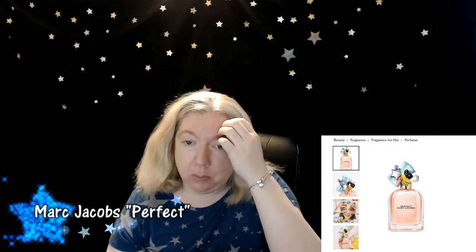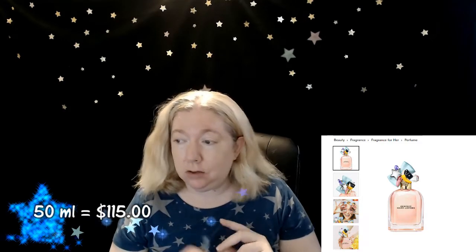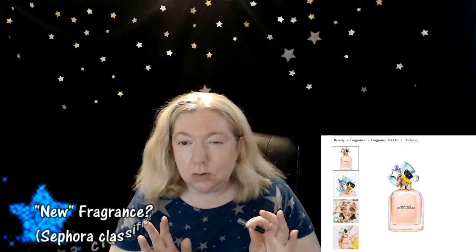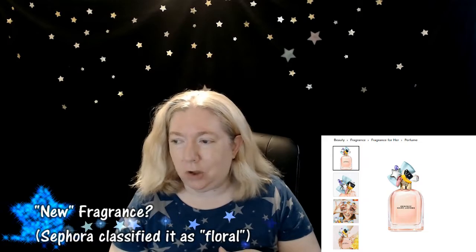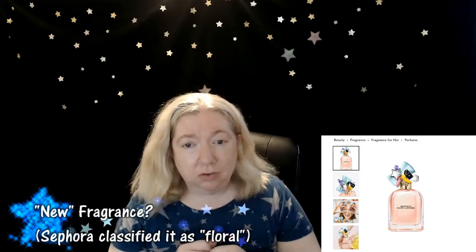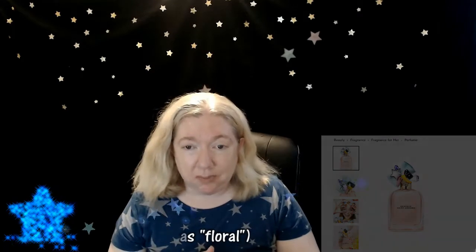Alright, so we are on day 6 of the Fragrance Discovery Collection. Today's perfume is Marc Jacobs Perfect. 50 ml costs $115 at Shoppers. And there is no description as to what kind of perfume this is, except all I could find was that it was a new fragrance. I did look at a certain website, and I probably could find more if I did some more digging.